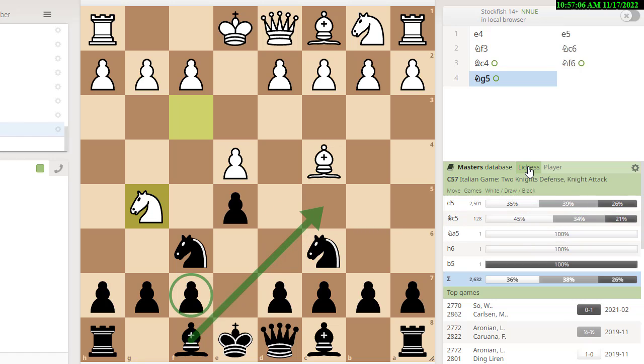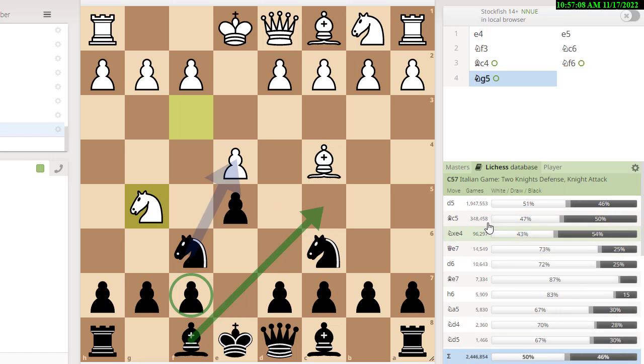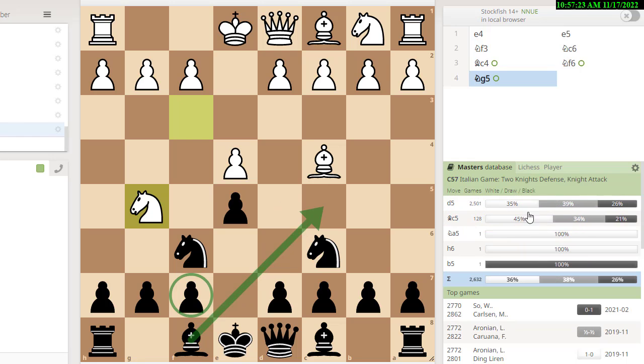If we go down to the Lichess level, you can see it's completely different. Now, bishop c5 actually won 50% of the games with Black at the amateur level. That's a high percentage of wins for Black. Okay, back to the master database.